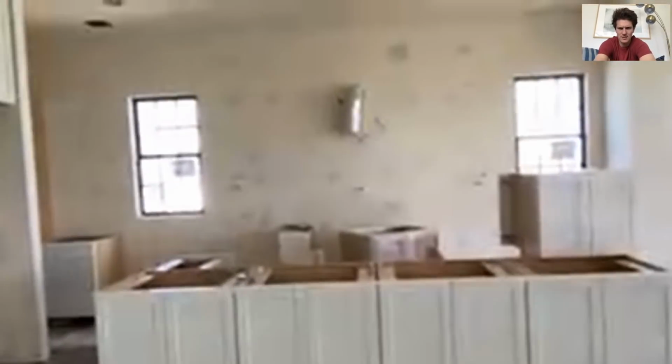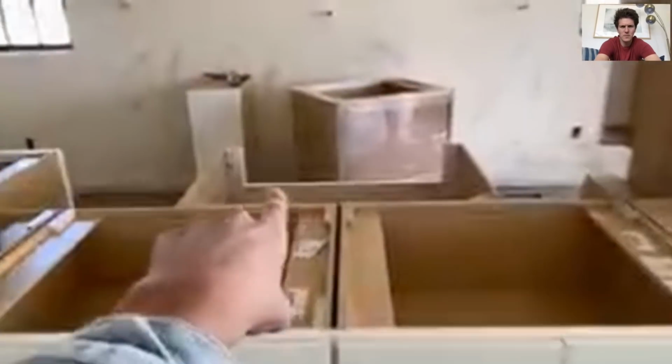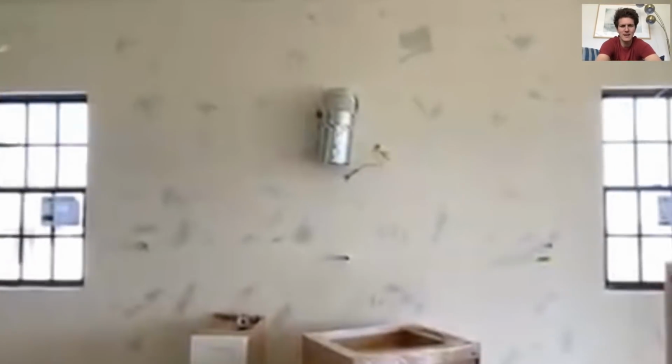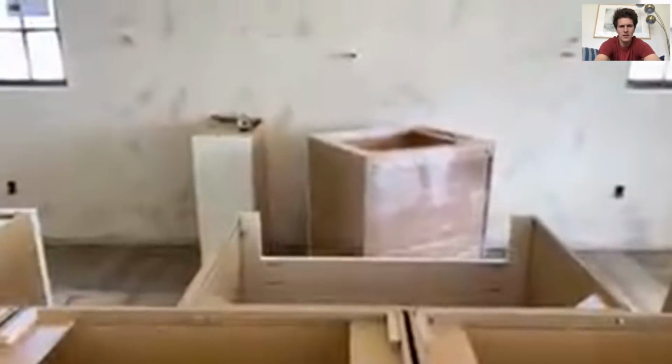Okay, show me the pantry. Okay, and then the pantry. Oh, also, they got the sink perfectly centered with the stove. So you can see where the sink will be. Yep, I see that. Which I was nervous about, so I'm happy everything's symmetrical.